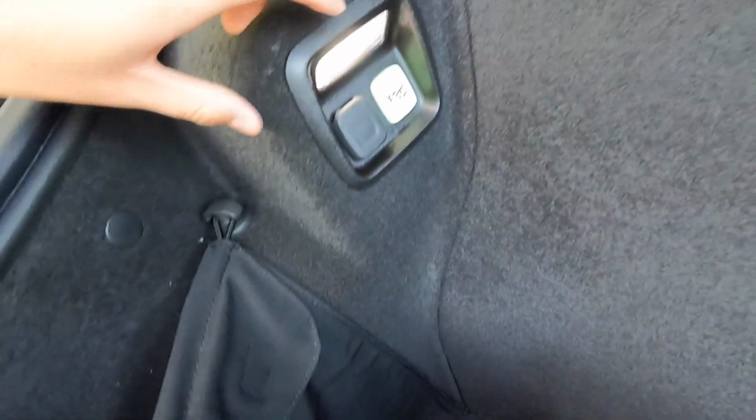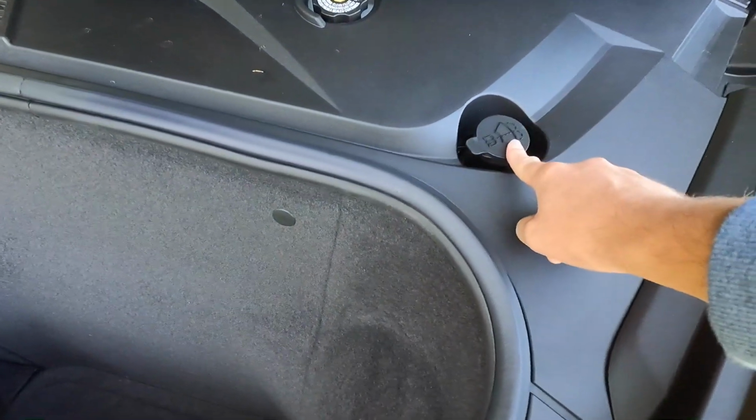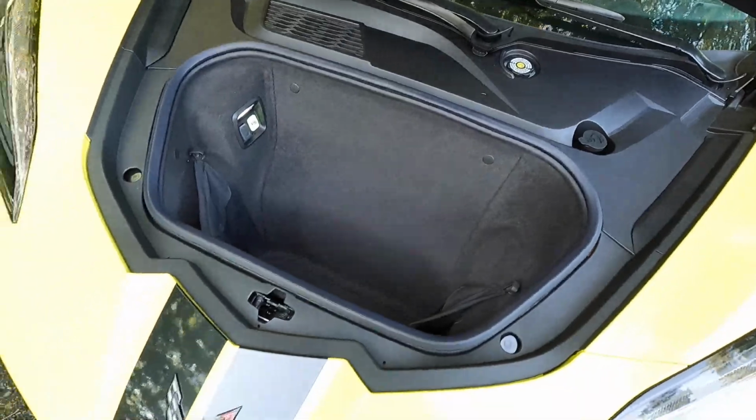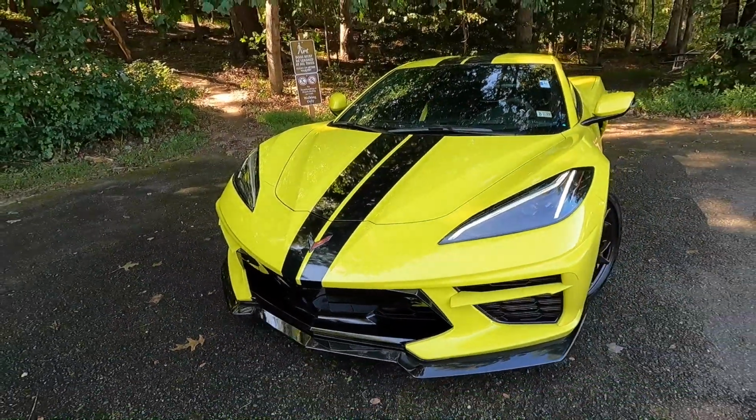But you also have a 12-volt outlet up here as well as a little light there. And if you're going to fill up your windshield washer fluid, that's where you do it right there. But closing this, let's take a step back and look at the front end. I think it definitely looks great.